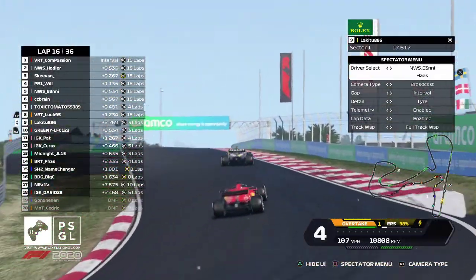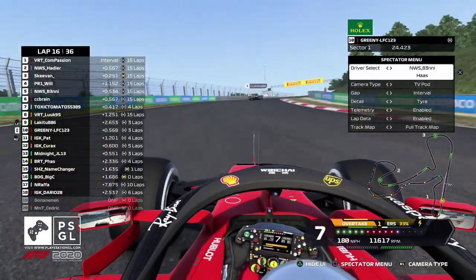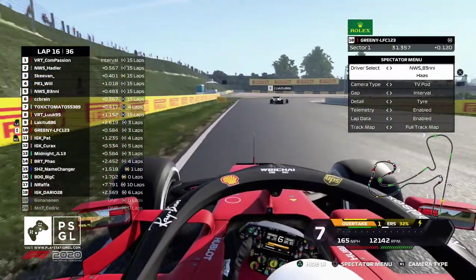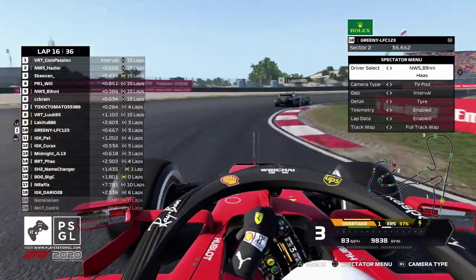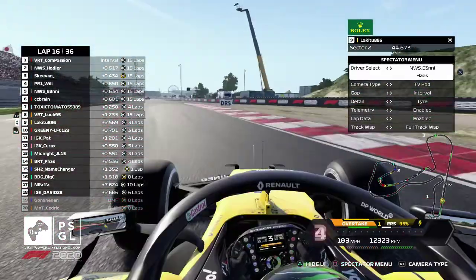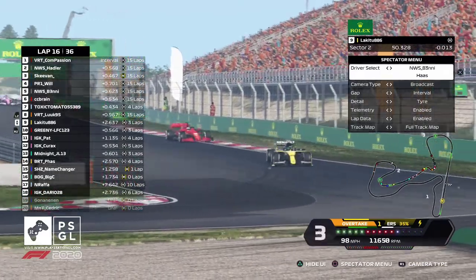We could see Greeny having a nice battle with Lakita as well. Both of them pitted earlier on, and they're fighting for a net P2 of this race. Those two could be likely to score podiums. Lakita could be scoring his first podium of season 26, and he will be potentially very happy with that. Lakita is a strong driver. He likes Zandvoort as well, so he's looking quite confident here. I wasn't expecting him to be this high up, but he's definitely showing that he's on the way to going into the top 10 of this championship, because this could potentially happen.